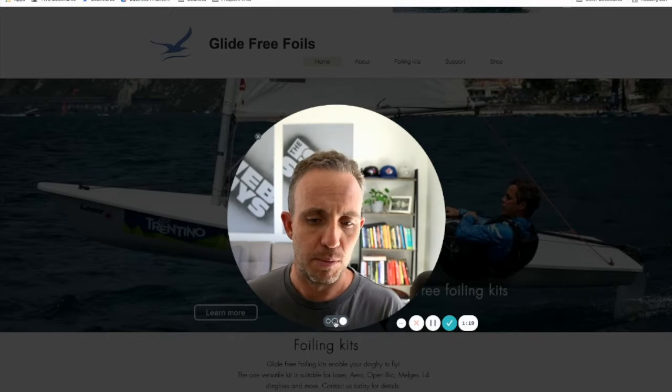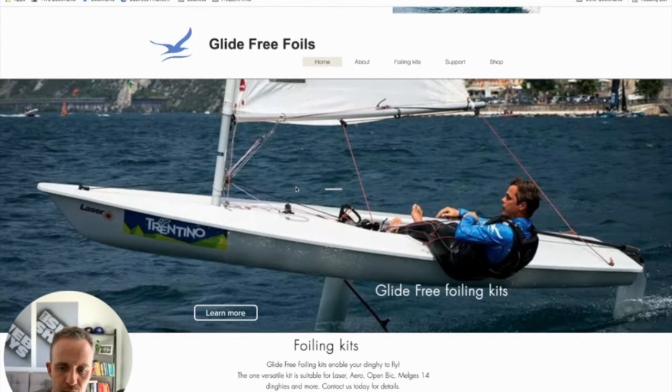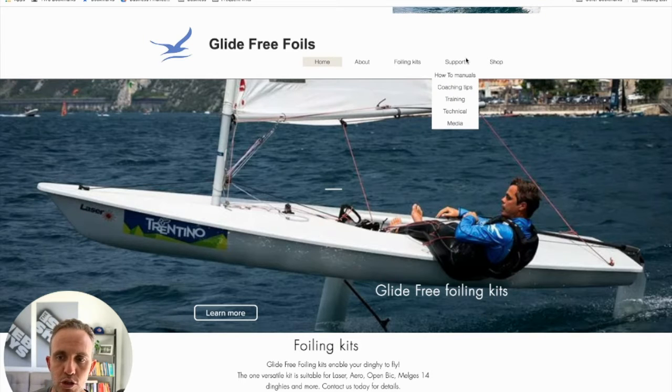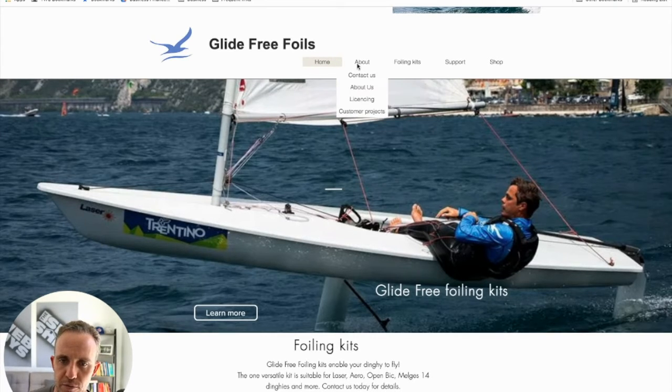Now, I'll jump into the old website to give you a look. So this is what they had. As you can see, it's quite an average-looking website. It kind of looks like it's been a bit of a home DIY job. The navigation is super confusing, as you can see up here, and I think it was affecting their conversions even more than the actual look of it.